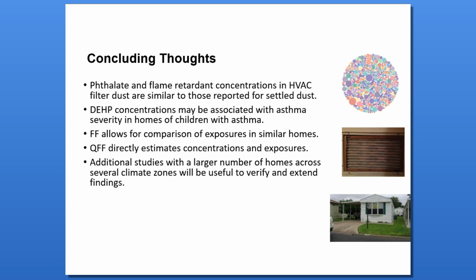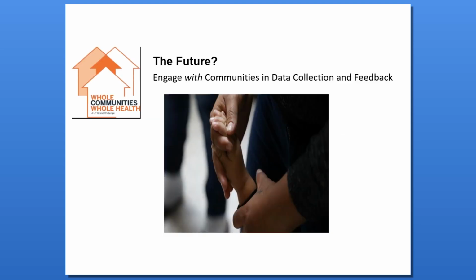We found filter forensics allows for a comparison of exposure in similar homes. And quantitative filter forensics directly estimates the airborne concentrations and exposures, so that can be useful. And of course, additional studies with a larger number of homes across several climate zones will be useful to verify and extend these findings. Kind of what is the future?